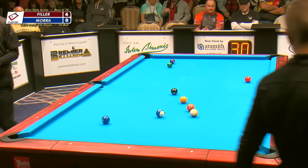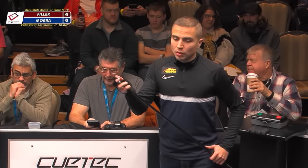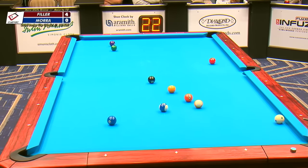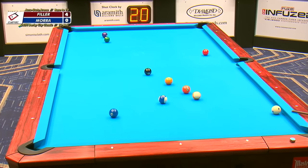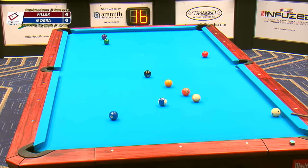Just look where he's got to start from now, even though it's a shot. It's not easy. On the rail, into the middle, going away from the two. He's got to go past the eight. Make sure he gets past the eight. He's skewing like he might go on the rail.